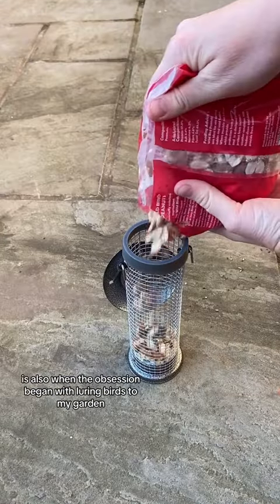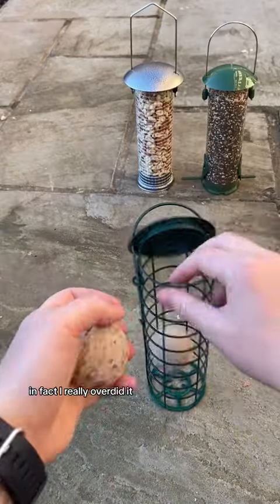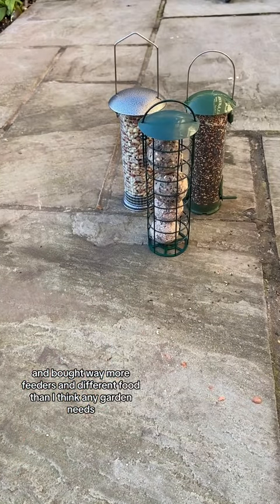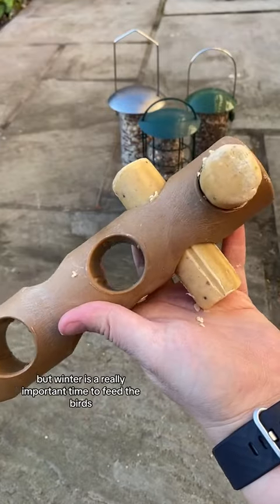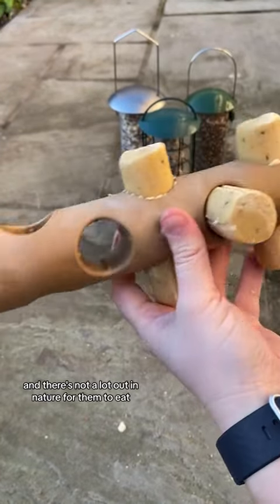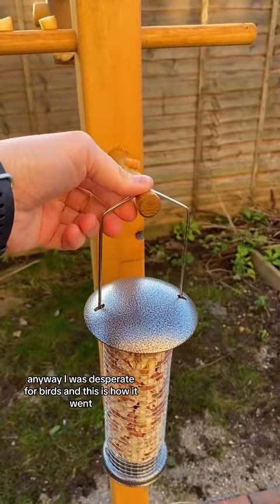It's also when the obsession began with luring birds to my garden. In fact, I really overdid it and bought way more feeders and different food than I think any garden needs. But winter is a really important time to feed the birds. They need energy because it's so cold and there's not a lot out in nature for them to eat. Anyway, I was desperate for birds and this is how it went.